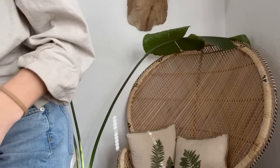And I know I spoke about this on the video that I uploaded last week, but we have these bentwood chairs.